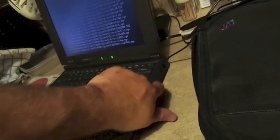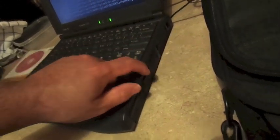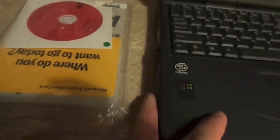It does feature two PCMCIA Type 2 slots, as was tradition. One 1.44 meg floppy drive, and a non-removable CD-ROM drive. It is not a DVD. We have a battery pack here, infrared over here, power switch, cooling fan. The cooling fan grill is actually snapped out of place for some reason. So we have found our flaw. But that's an easy fix. I can take care of that in 5 seconds.